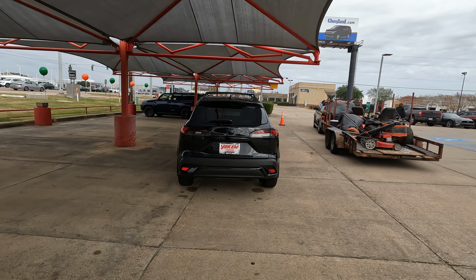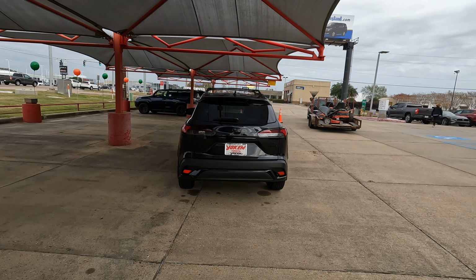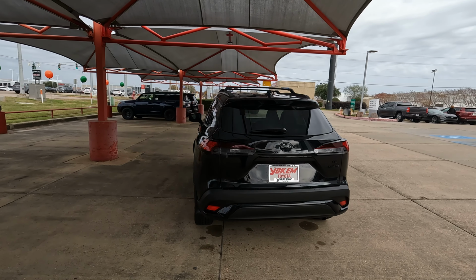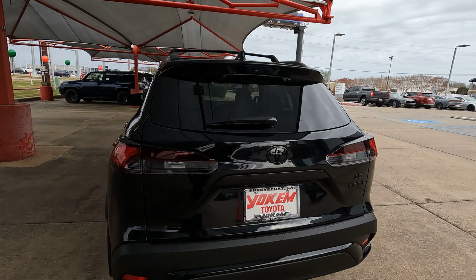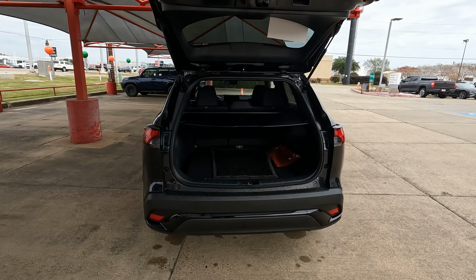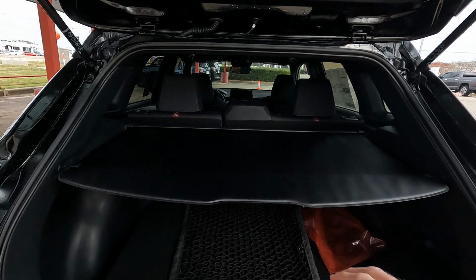Now, if you're going to be doing any towing with a hybrid compact SUV, well, here's the difference between the Honda CR-V, for example, and this Toyota Corolla Cross. With the CR-V, you can tow up to 1,000 pounds. Here, you can tow up to 1,500 pounds. And we're looking at 21.5 up to 61.8 cubic feet.